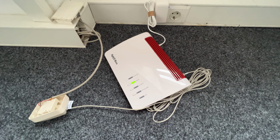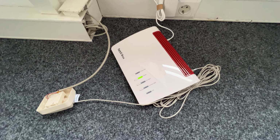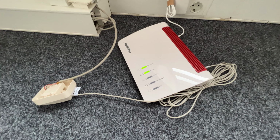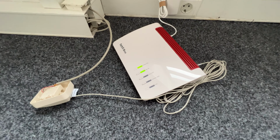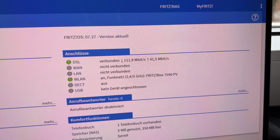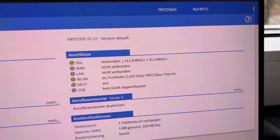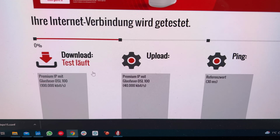So I'm waiting for the signal now to come green. Hopefully this time it's gonna work. And it seems that it's green. It's permanently green. So let's test it out. Let's see how fast it is. So it claims that it has 111 megabits down and 40 megabits up. So let's do a real speed test.